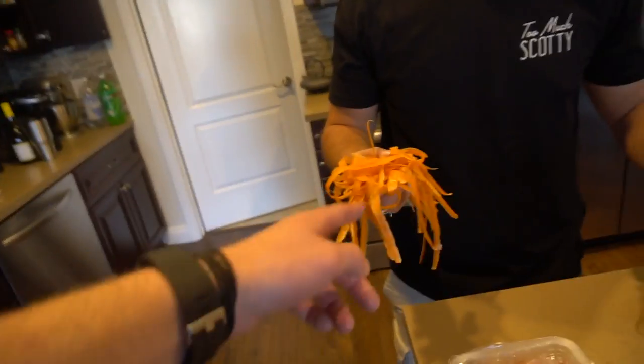You're not just throwing that away, right? The carrot shavings? You can't just throw that stuff away. No, it's perfect, but it's just, it's shavings. That's some good food right there. If you don't want me to throw it away, you keep it.